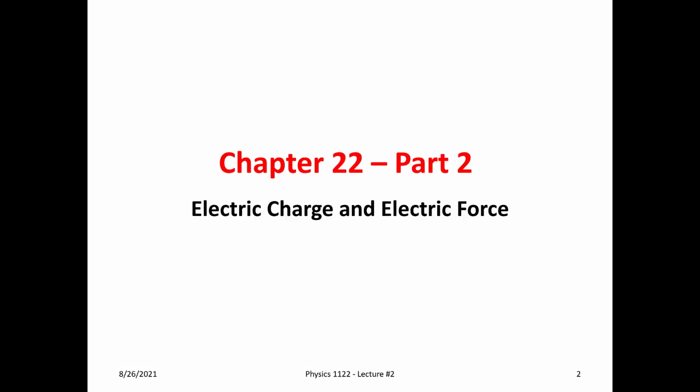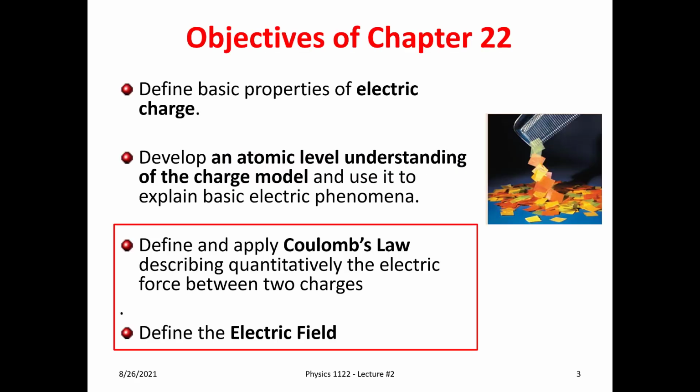What we're going to do again today is finish Chapter 22. Chapter 22 introduces us to electric charge and electric force. Last time in lecture, I introduced the idea of defining the basic properties of electric charge, and then we also discussed developing an atomic level understanding of the charge model and using it to explain basic electric phenomena.